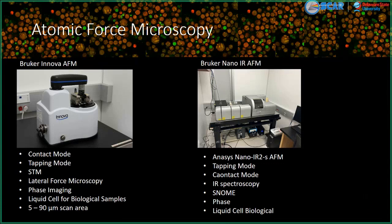We also have a Bruker Nano IR FM. This is a top-notch instrument. It has the ability to do AFM mapping of a surface and simultaneously do infrared spectroscopy point by point on the sample in a nano spectroscopy way. So you can get nano IR information from the sample on any scale that you're scanning. So we can scan down to a scan area of about 1 micron. So you can imagine your field of view being about 1 to 2 microns. You can get IR information from discrete nanoscopic regions on your sample.